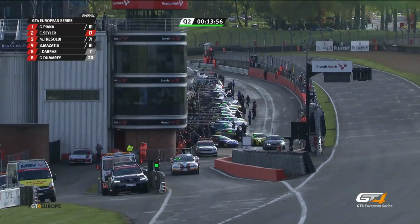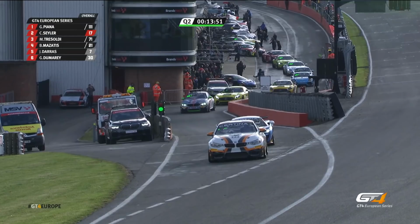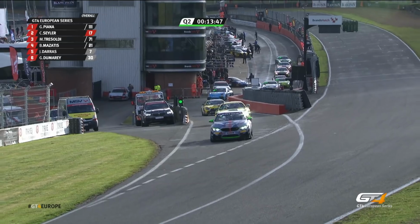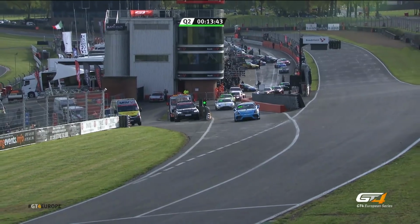Everybody pulls out with 14 minutes on the clock and 12 minutes before the curfew. 10 minutes before you need to turn your engine on or put the flag out. So out they go. It's going to be an early checkered flag, I think, for the end of the session.